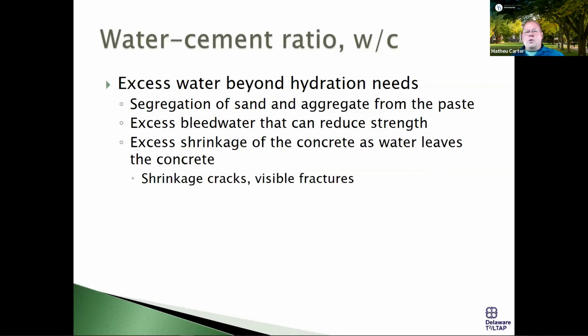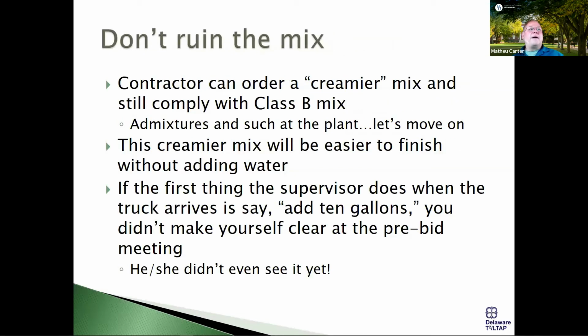And so, if we get an excessively watery mix, it leads to segregation issues. It's going to weaken particularly the surface material. We're going to get shrinkage. All of these things will come into play. And so we really want to make sure we're in that range. And with a little bit of care, it's not that hard to do that. And we'll talk about some of those as we go.